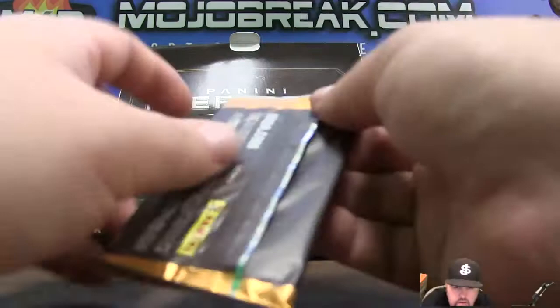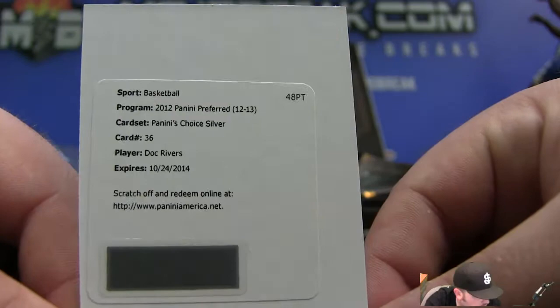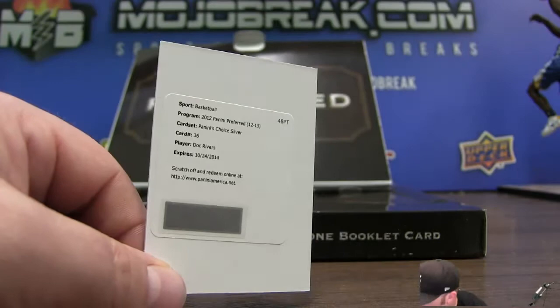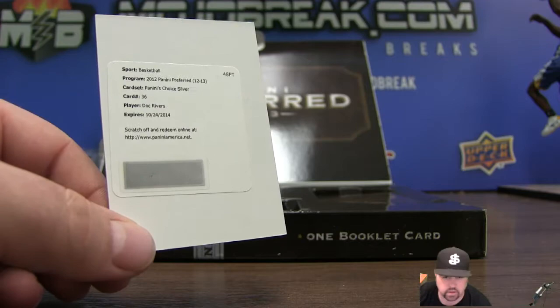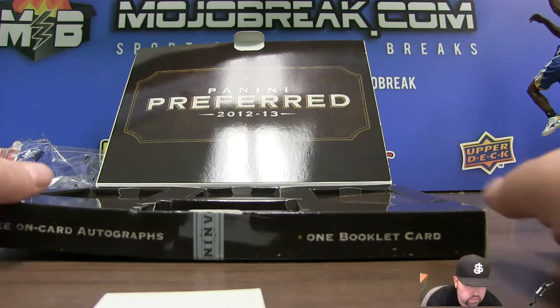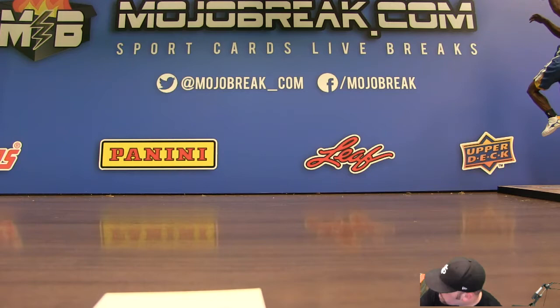Yes, dude, you killed it in that break. And a redemption, which Panini will still honor. Panini's Choice Silver, Doc Rivers. Might be Clippers. I know he's coached the Clippers. He played for the Clippers, too. He played for a couple teams, though. This is 12-13. Yep. See, dude, that was like the cheapest I could get one of those at. Which ones? That. Ooh, what? Yeah, it's like five. That's pretty awesome. All right, we're consulting Panini's checklist. Panini's Choice Silver, card number 36. Atlanta Hawks. Oh, going to the Hawks. And Oren W.